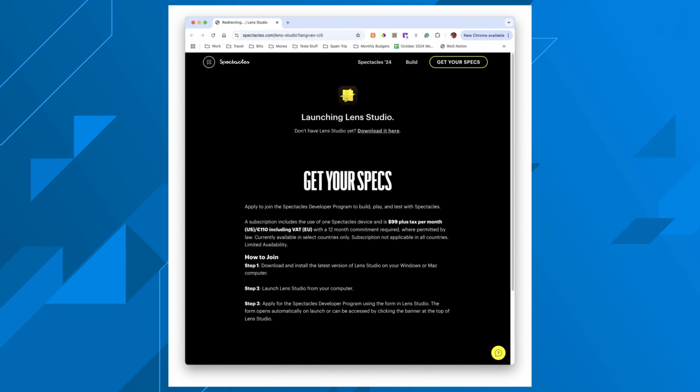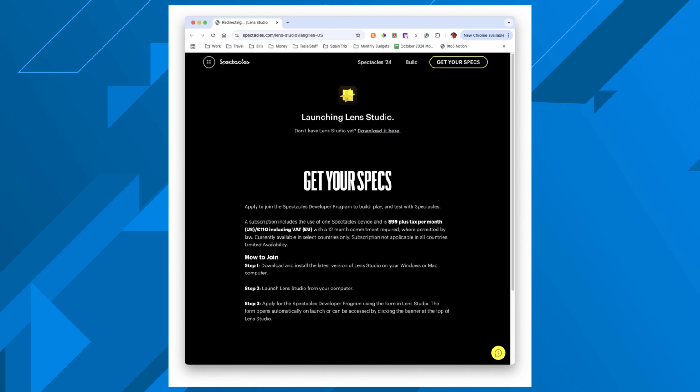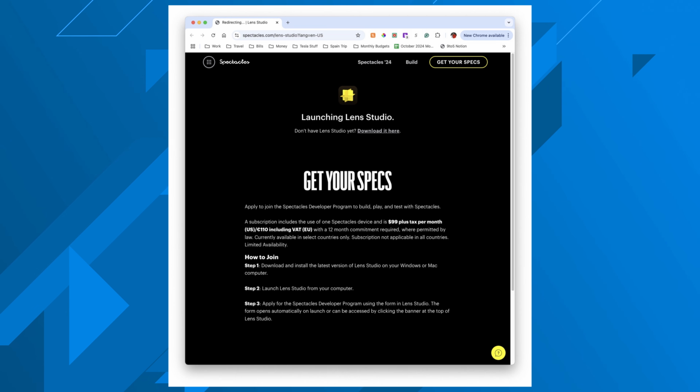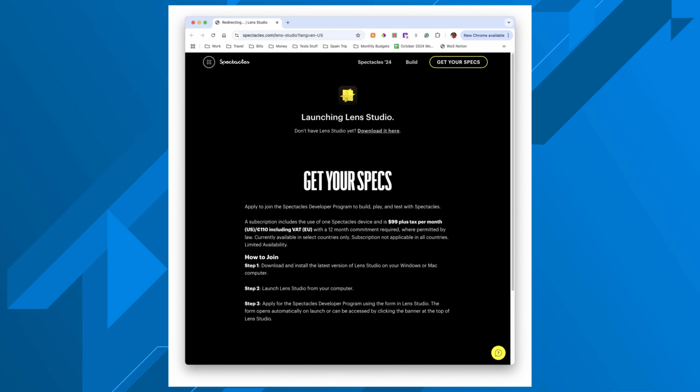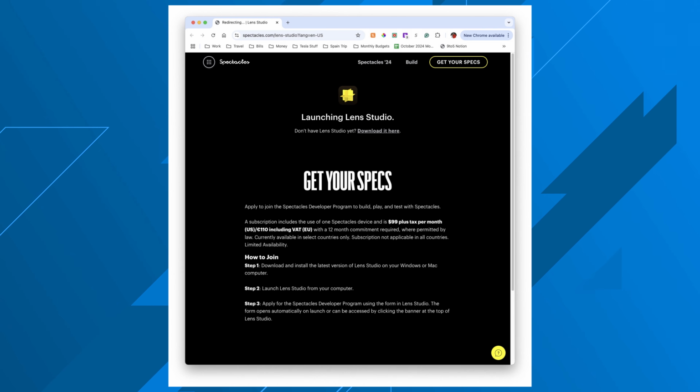But that being said, even though this is a developer product, technically anybody can actually get a pair of these. And the way that you do this is you apply for their developer program, and then you do have to pay for them. It's about $100 a month, but you do have to commit to it for an entire year, meaning that you can get a pair of these glasses for $1,200, which as a developer and as somebody who likes to adopt things on the bleeding edge and see what people are doing is not that absurd of a price, but at the same time I understand why they're not making this a consumer-friendly product or a consumer-facing product.